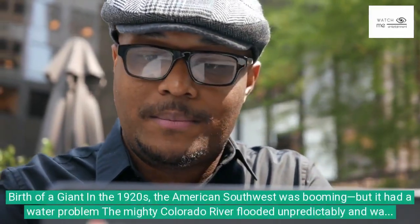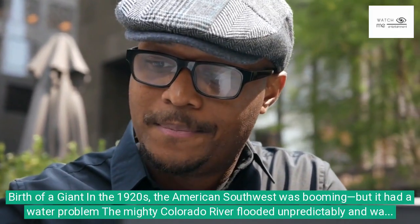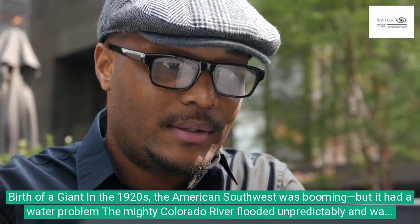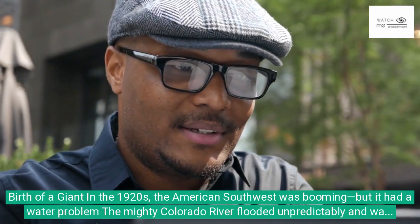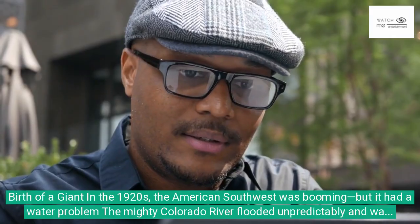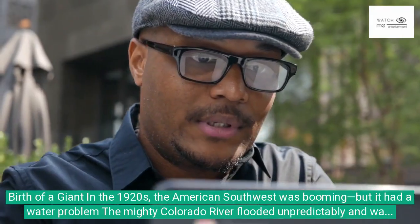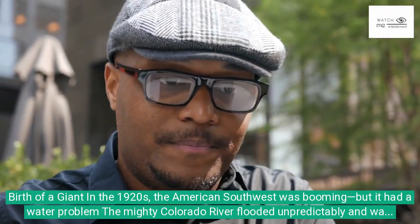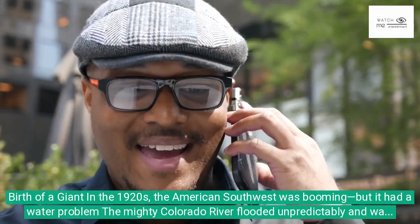Birth of a giant. In the 1920s, the American Southwest was booming. But it had a water problem. The mighty Colorado River flooded unpredictably and wasted more water than it supplied. 7 U.S. states needed a solution, and fast. Enter the idea of a massive dam to control the river, store water, and generate electricity. Congress approved it in 1928, and construction began in 1931, right in the middle of the Great Depression. It was originally called Boulder Dam but was later renamed to honor President Herbert Hoover.